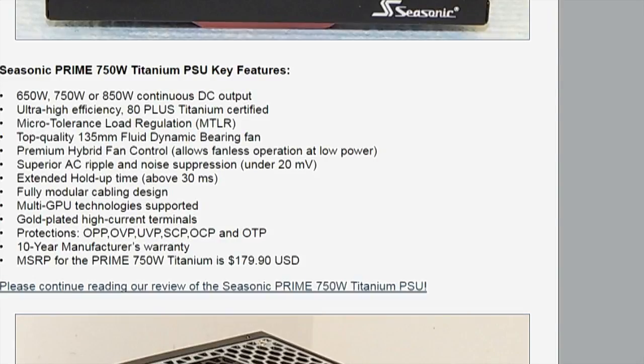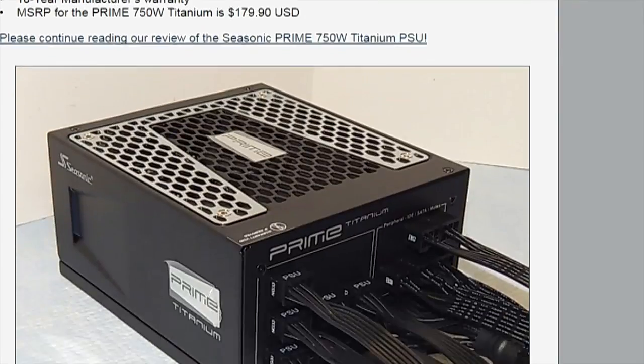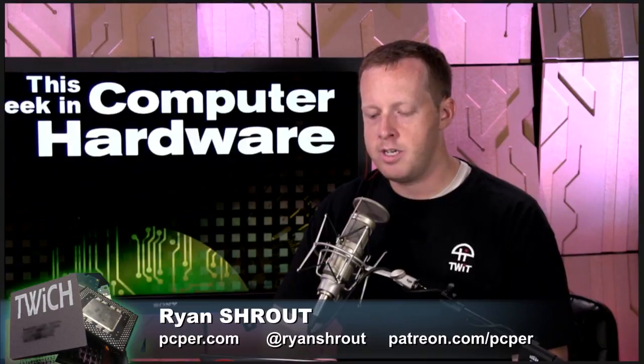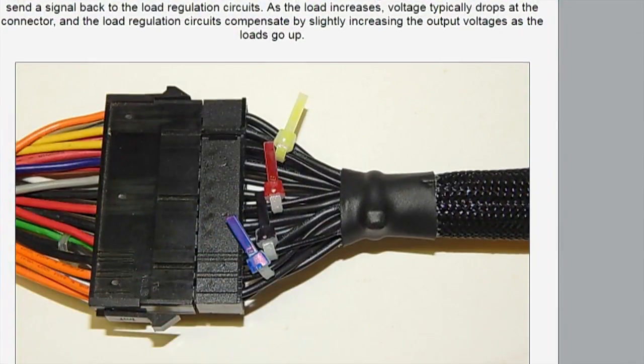$180 for the 750-watt power supply. It is steep. And I think the 650 watts, maybe like 149 or 159. It is steep. One of the interesting things that they do that I think makes this power supply stand out, I think it's on the third page under a detailed look. If you go down to the second image, you actually see part of Lee's testing method, right?